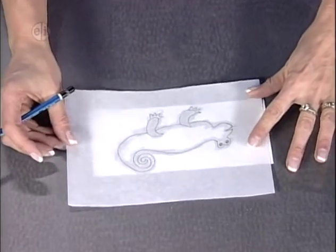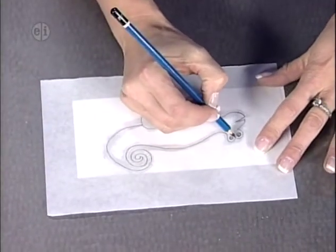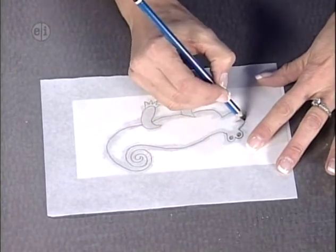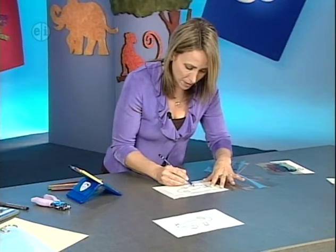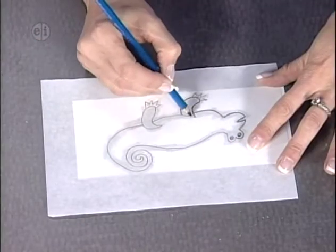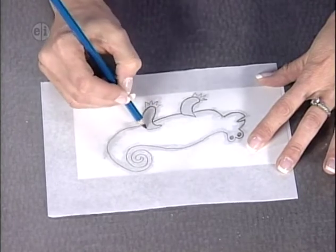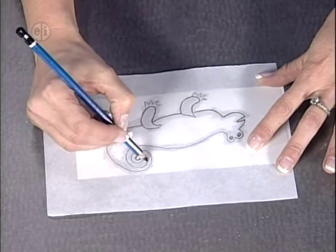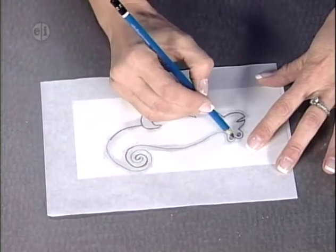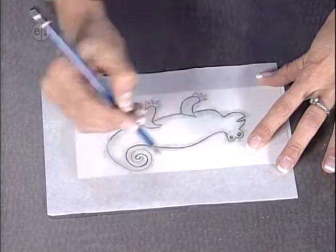And because I have it on tracing paper, I can see right through to the back and know exactly where I'm transferring my image. So we'll trace all the way around this. And you do a nice job. Take your time. I'm going a little bit fast here. We want to go all the way around his tail, which is what a chameleon uses to balance with, especially when they're up in the trees. I think I would need something to balance myself up there as well.